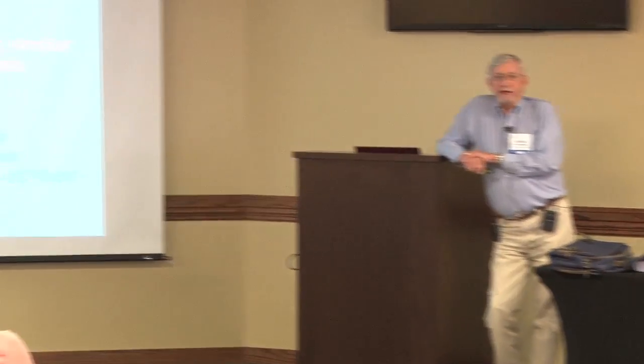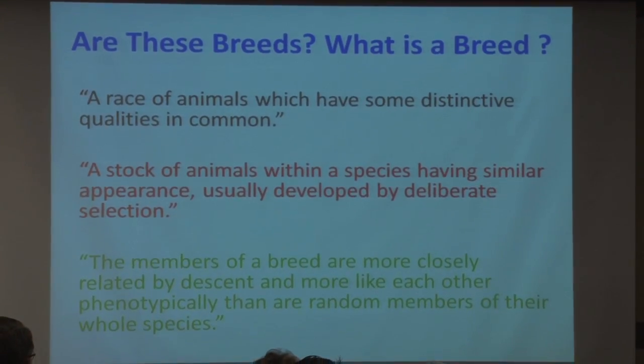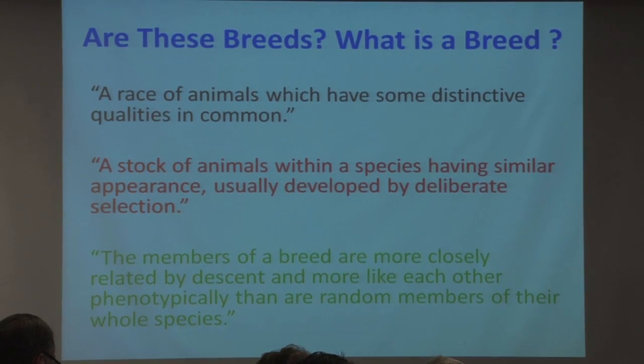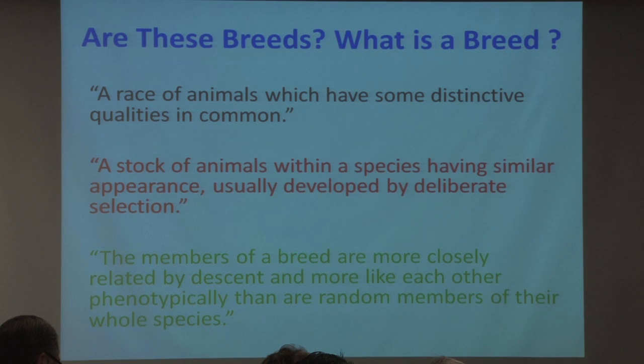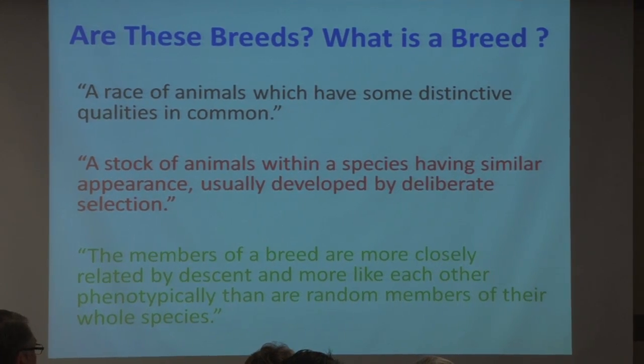Some question I get sometimes is, are these breeds? Somebody got any opinion on that? Are these breeds? No opinion, huh? They're tweeners. Well, what is a breed? Here's some definitions right out of some textbooks, the typical kind of thing that you see. But I think if you'll just read through, there's not anything hard and fast. It's just kind of a general statement.